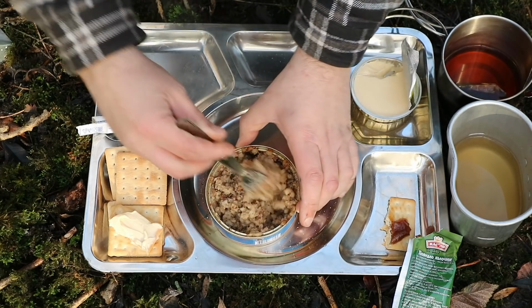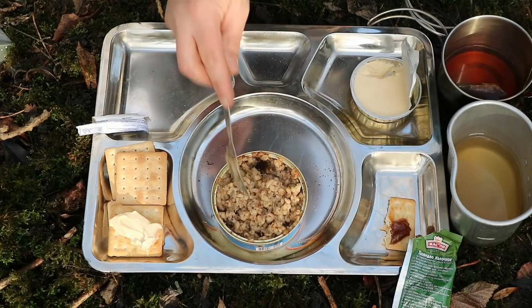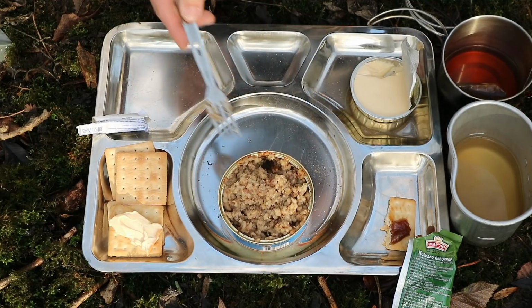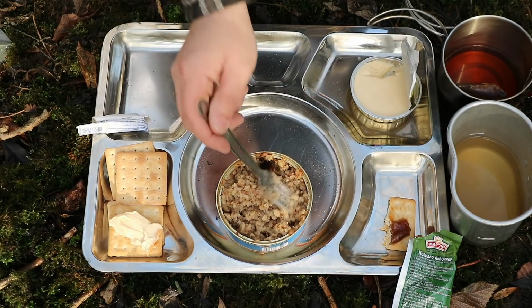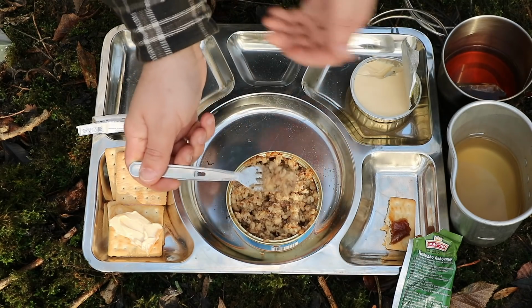This is still quite hot. Yeah, that's good. That's a nice hot meal. It was a bit lacking in flavour without the salt and pepper and herbs, but now it's perfectly fine. Yep, could definitely do with this today.